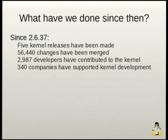What have we done since then? Well, just a little bit. There have been five more kernel releases made since then, another one in the works at the moment. Well over 56,000 changes went into the kernel since 2.6.37. That doesn't actually count the 3.3 merge window, which is underway right now, so it's about 10,000 changes short. We had about 3,000 developers participating in the kernel over the last year, and 340 companies that we were able to identify all contributed core code to the kernel.